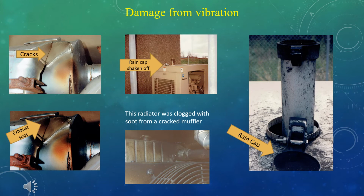Down below, it shows a similar muffler with the same kind of crack, but it shows where the soot from the exhaust emissions has caused damage and dirtied up the rest of that muffler. Now, on the lower center, you can see the radiator has been covered with the soot from the exhaust coming out of that broken muffler. It causes the core to be clogged with oily, sooty debris, and eventually that machine shut down on high engine temperature because the air couldn't flow over the core to cool the engine.